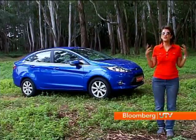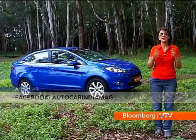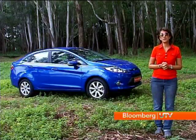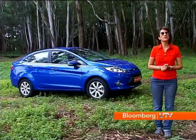Well, what we think is the best part about this car is the ride and handling compromise. It's absolutely brilliant, and true to Ford, this is really a driver's car. It has possibly the best ride and handling in its class. Well, we think it has all the makings to get to the top spot. Now all Ford have to do is price it right.